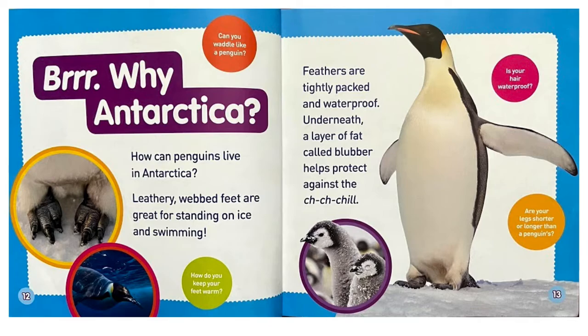Brr, why Antarctica? How can penguins live in Antarctica? Leathery webbed feet are great for standing on ice and swimming. Feathers are tightly packed and waterproof. Underneath, a layer of fat called blubber helps protect against the chill. And there's a few little questions. Can you waddle like a penguin? Is your hair waterproof? Are your legs shorter or longer than a penguin's? How do you keep your feet warm?